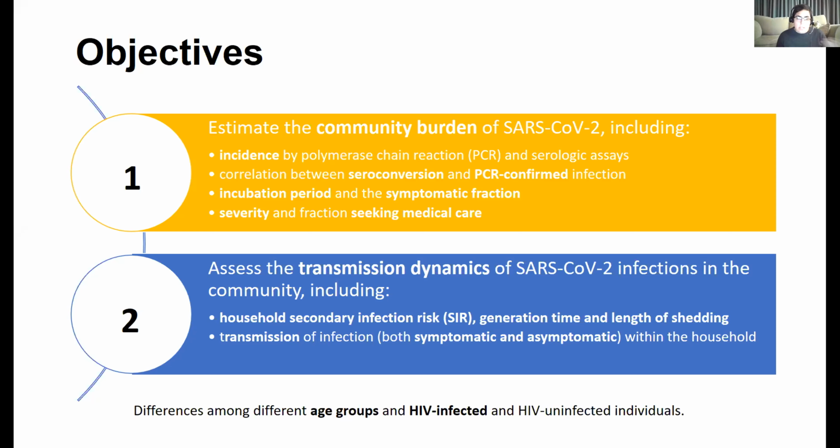And in fact, in this presentation, I'll refer to this as the household cumulative infection risk, which is really all the susceptible contacts in the house following a single infected case, what proportion get infected with SARS-CoV-2, and then other measures like the generation time, duration of shedding, and really just understanding transmission.